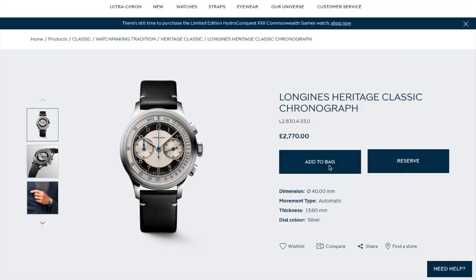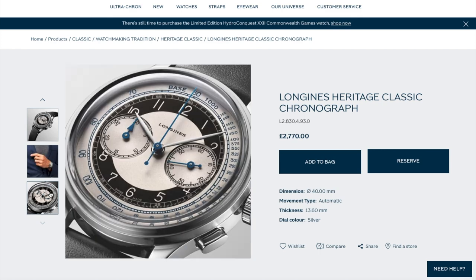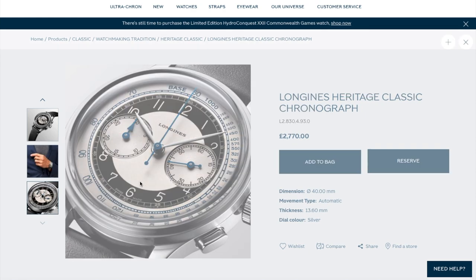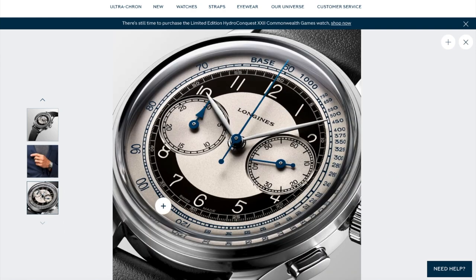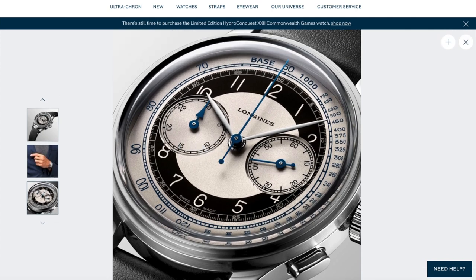But the last bit on this Longines before we move on to the next watch is it is an automatic watch. As we said before, it is powered by the caliber L895. Again, it doesn't say this is based on a Valjoux movement. I guess we'll have to do some more research into that. But it is a self-winding automatic movement. It beats at 28,800 vibrations per hour and has a 54-hour power reserve.